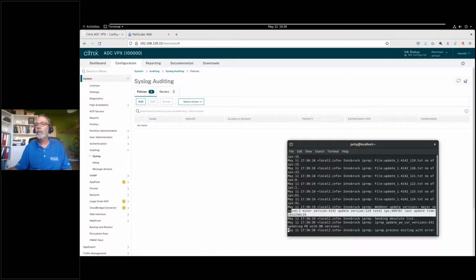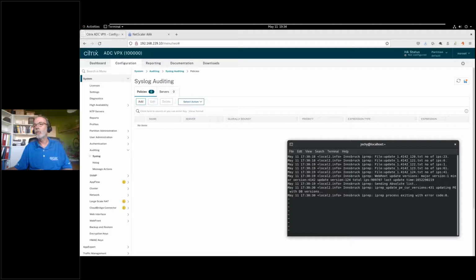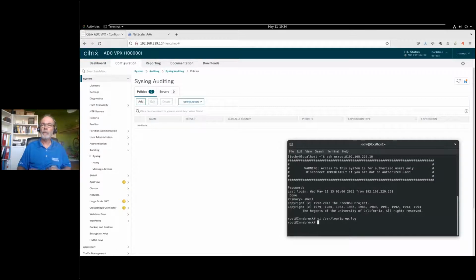And you see there's some version numbers in it. And in the end, it's exiting with error code 0. So the IP reputation feature downloaded the database. The database is there, everything is good. So the IP reputation feature is working fine. Unfortunately, it's a bit hard to test the IP reputation feature because we won't have a malicious IP address. So we will just see some logs in our log files, but nothing else.